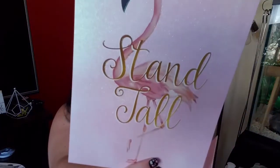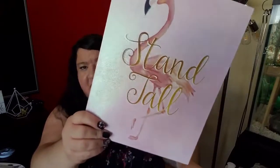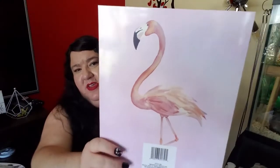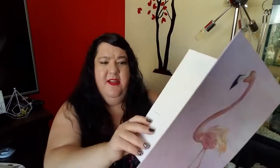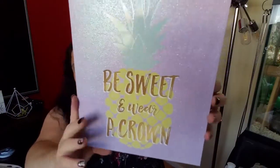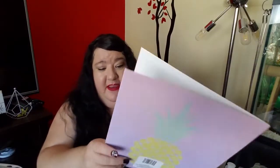And then the flamingo, Stand Tall, really beautiful. Pink chicken! Yes! Love it. So cute. And again, it's not glittery on the back and white inside. And then this one is Be Sweet and Wear a Crown. Glittery front, pineapple on the back, and this is not a sticker that comes off, which is kind of dumb, really. They all have that? I guess so. Well, whatever.